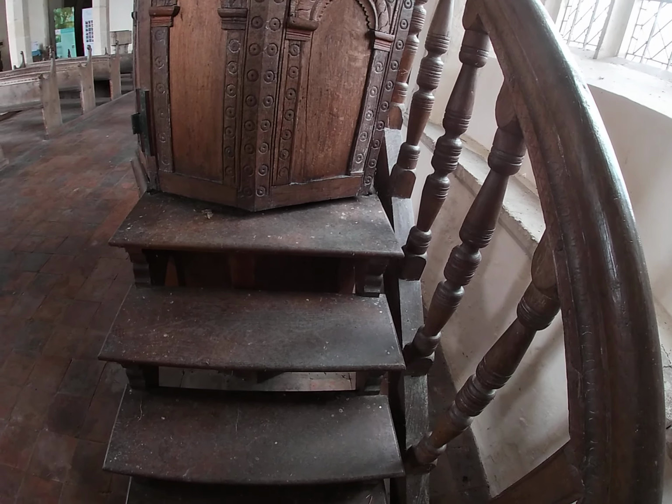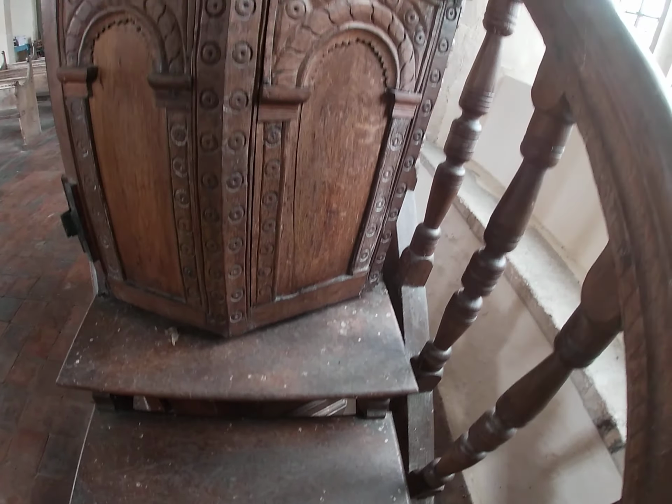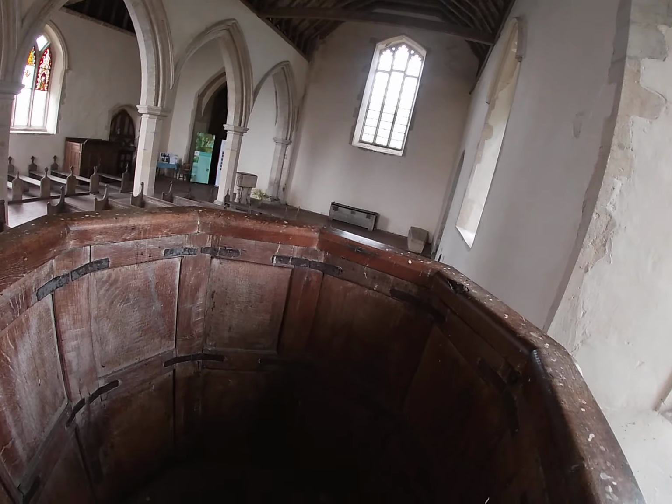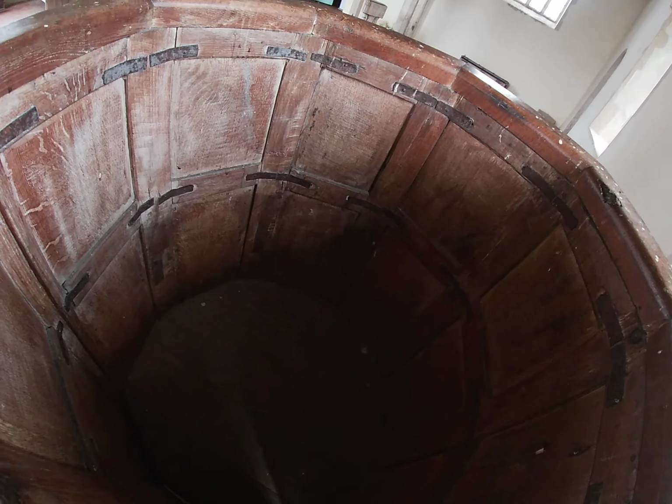Oh, there's definitely something in this corner. It makes me feel physically ill when I come down here. And wobbly. Now, I'm not going up high, so it's not heights.